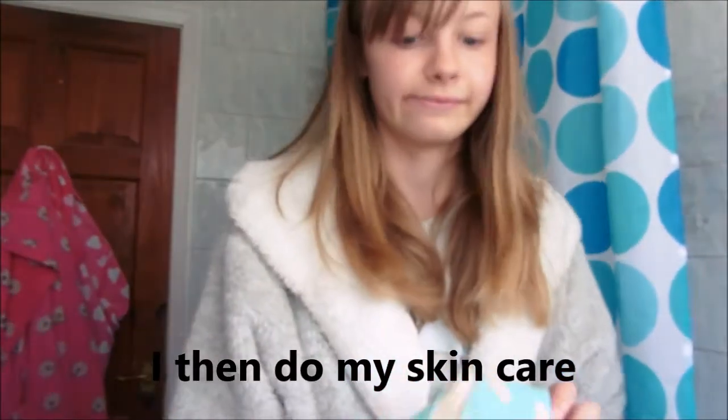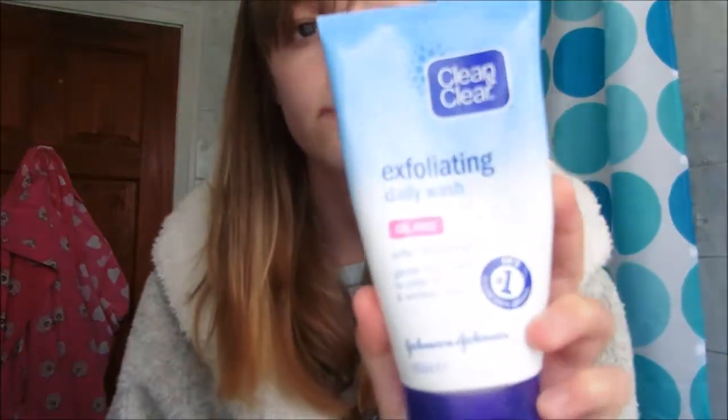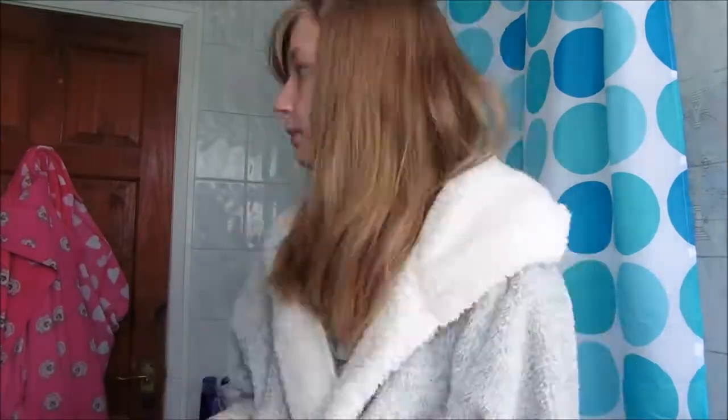I then do my skincare. And I usually use exfoliating daily wash, but there's none of that. And I use Simple hydrating. As there is no exfoliating, I am going to use soap, which is annoying.